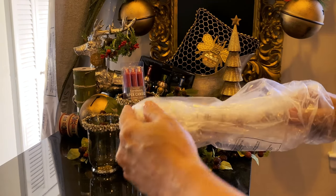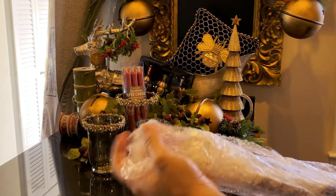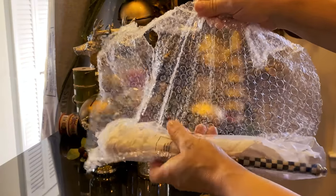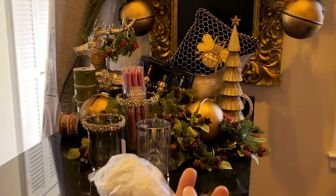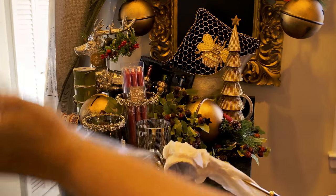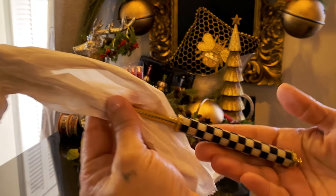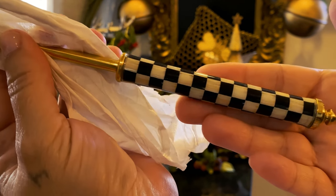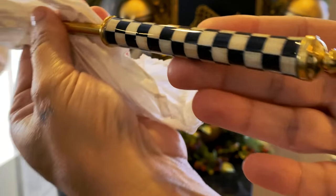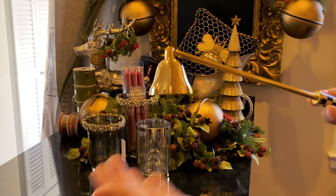If I can find the opening, right? They really packed this piece good. It's a very, very heavy piece. Let me show you the end here. It's just beautiful. Look at that. Gorgeous, gorgeous. I love all the gold on it.